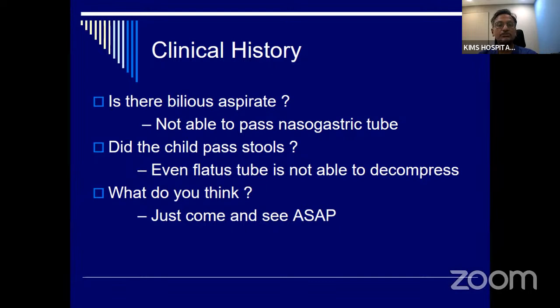We tried to pass a flatus tube, that is also not going inside. So all that I'm asking is, what do you think? And all that they're telling is, come as soon as possible.